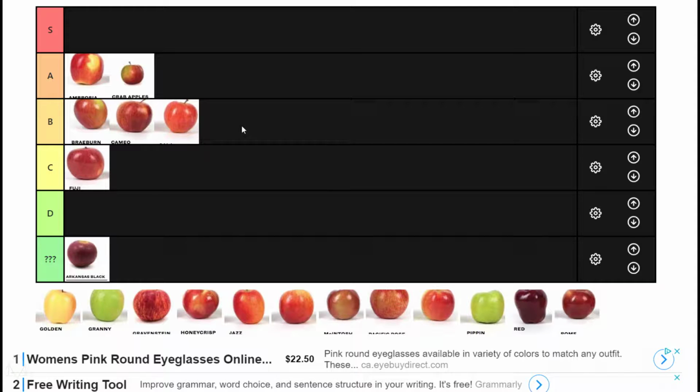However, it kind of falls in the same category as Fuji, where I just feel like it doesn't really offer anything special. It's just your apple, you know? It's a basic apple flavor. So it's good.